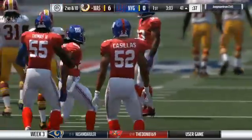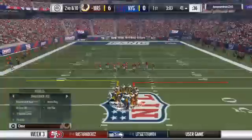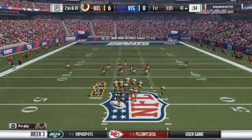It looked like they had something there, but I think that he was thinking about running with the football before he actually hauled it in, and that led to a big drop.